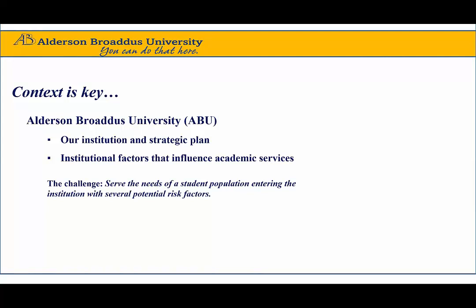We also know that we have about 60% of our student body entering with at least one academic deficiency. Maybe the need to remediate math skills or writing skills or reading skills. And so there's a group there that we know we need to serve. When you put all those pieces together, it's a unique context, or maybe a lot of a unique context, I suppose. I'm not sure really all the different types of institutions we have with us.